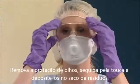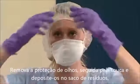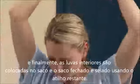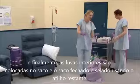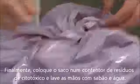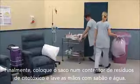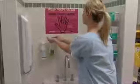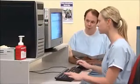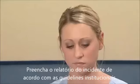Remove your protective eyewear, followed by the hairnet, and deposit in the waste bag. The mask is next. And finally, the inner gloves are placed in the bag and the bag closed and sealed using the remaining cable ties. Finally, place the bag in a cytotoxic waste bin and wash your hands with soap and water. Complete the incident report as per institutional guidelines.